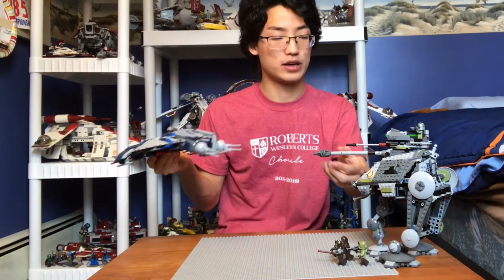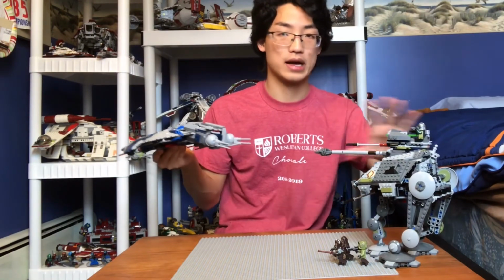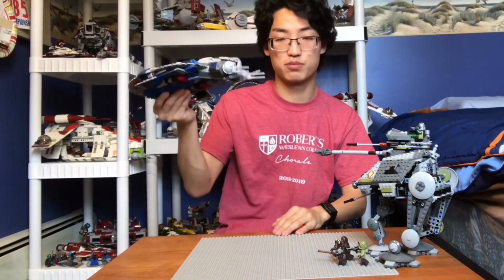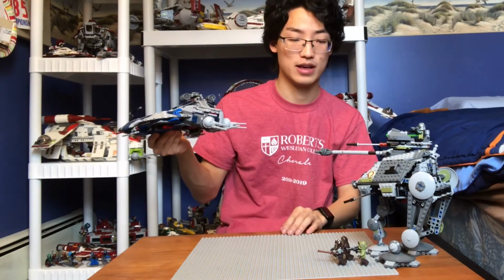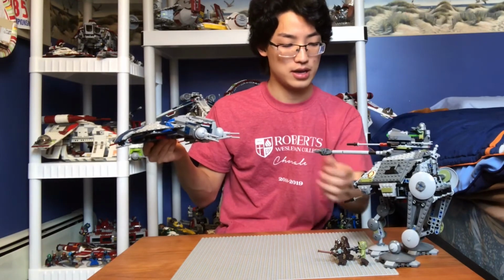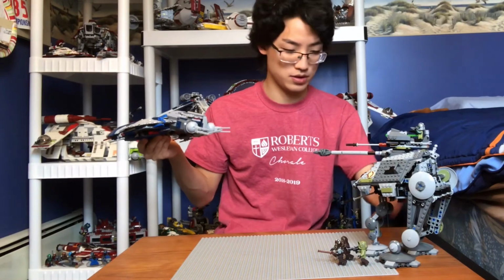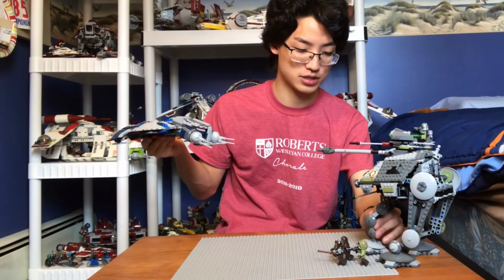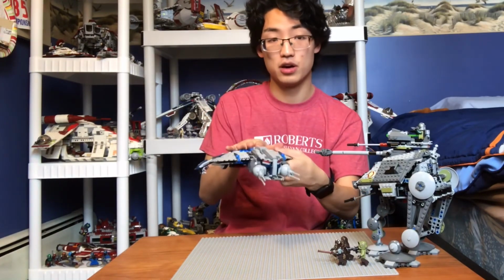Now, if LEGO had designed the AT-AT Walker for this big turret to have more agile ability, then I would say the droid gunship would probably be screwed. This big gun would take that down in an instant. But just because of the limited mobility of the gun, having to stabilize it with the third leg, being able to aim, and having to redeploy this every single time it's moved, I would say the droid gunship would be the winner.